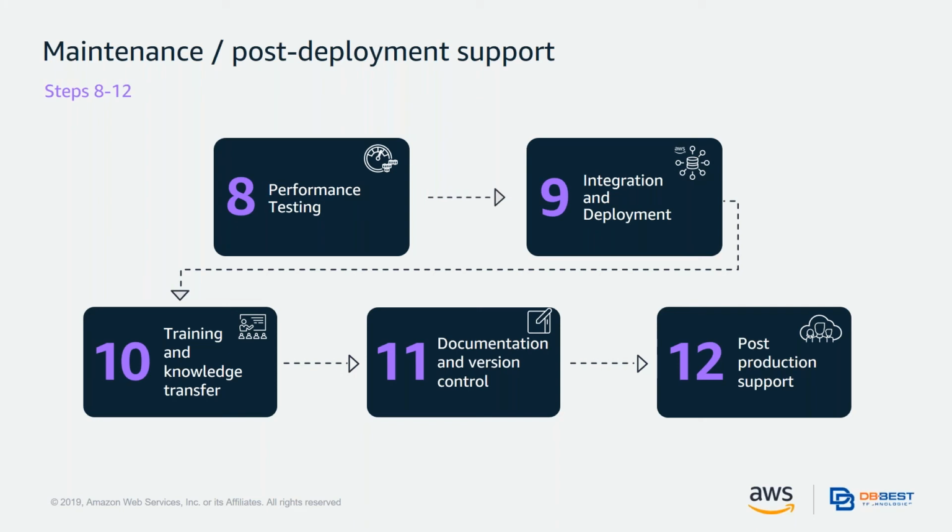So we work very closely with your DevOps team or your deployment team on coming up with the processes that will work not only for the migration of your environment, but also help you in the integration and deployment at the customer site.